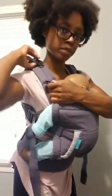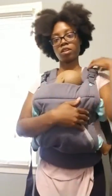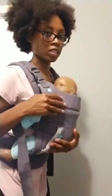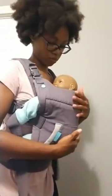Go ahead and snap this side. So if this was hanging like this, it's not secure to me, because you see my baby's head is just moving all over the place. Not secure. So you just want to make sure that you're pulling all the tabs and you have everything to where you feel like your baby is safe and secure and not going anywhere.